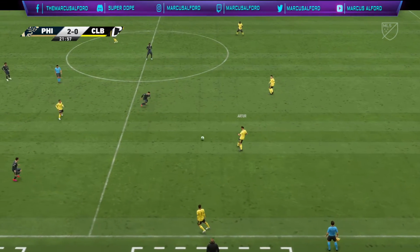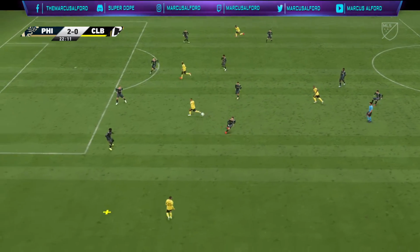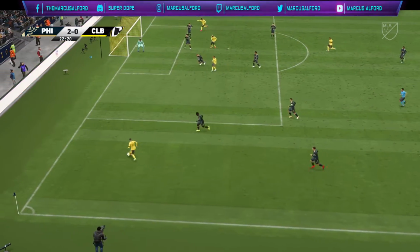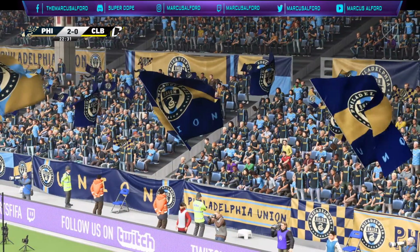Artur. Nagby. And space to cross it. Well, goal kick, just as it was looking promising.